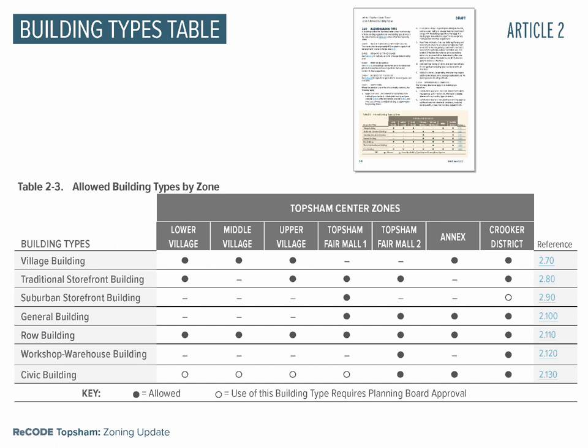The third step is to determine your building type. This table in the document is a key to which building types are allowed in which zones, again with the zones arrayed across the top and the building types along the left-hand column. So for example, if your lot is in the lower village, you could create a village building, a traditional storefront, or a row building, or a civic building, which is only allowed for civic and institutional uses, such as a church or library, and also requires approval to be used. So let's take a look at some images of the key building types.